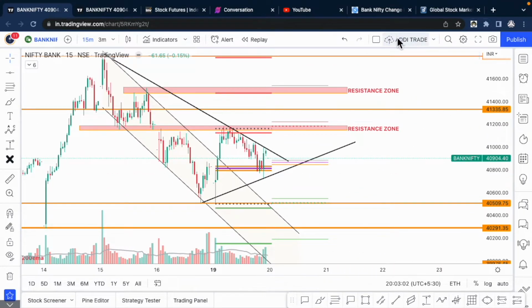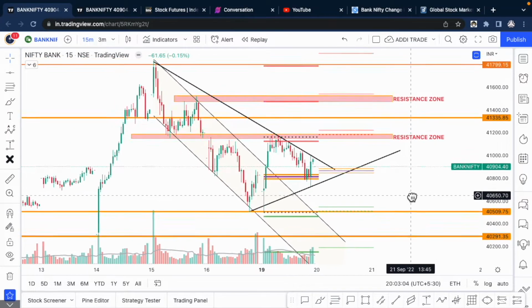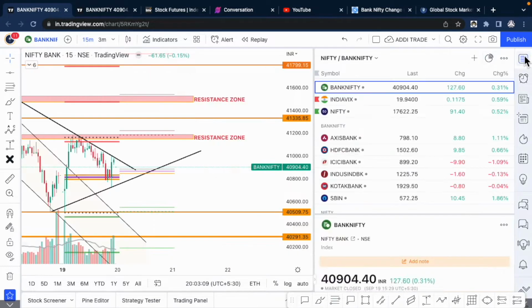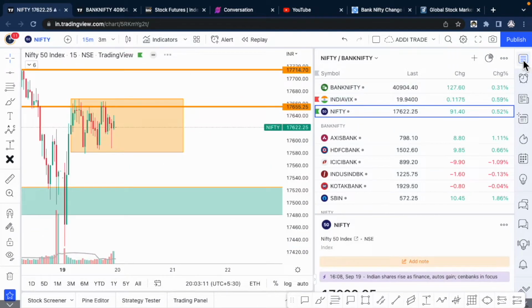I'm going to save this. Let's see how this chart plays out tomorrow. This analysis worked pretty well for us today. Now let's look at Nifty.